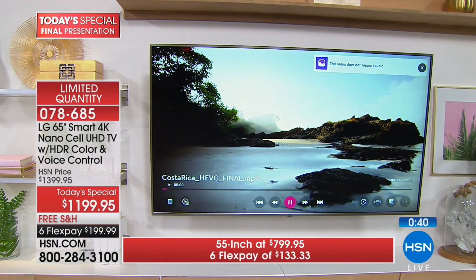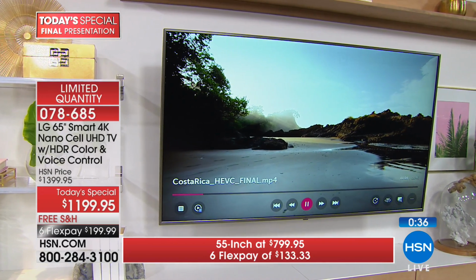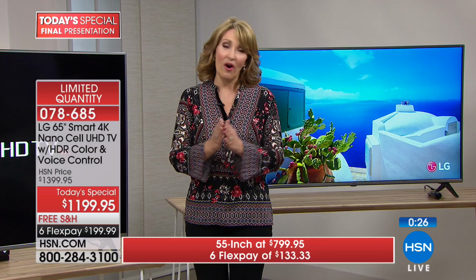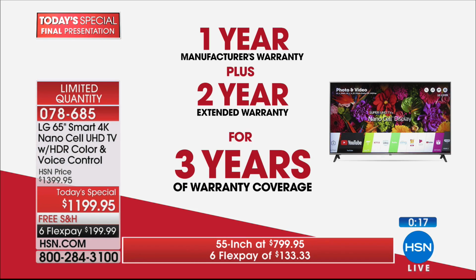But I promise you, not one person in your household will ever complain that you decided to splurge a little bit and get a beautiful television like this. You deserve it. You will love it. You'll use it every single day, probably for hours a day, and you are getting the best value. You're saving hundreds of dollars off the regular price. You're getting that extended warranty. It's a 3-year warranty. It's coming home to you with free shipping and handling. So there's never been a better time to order it.